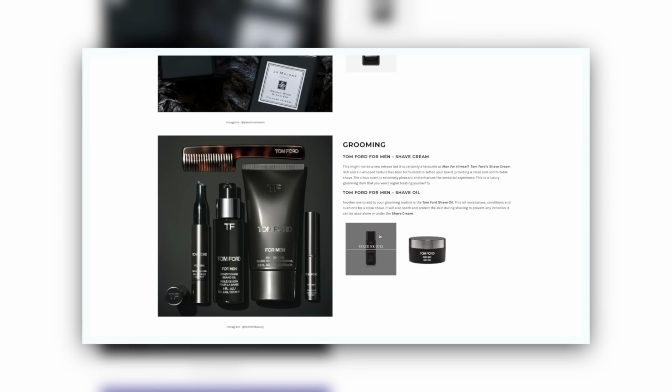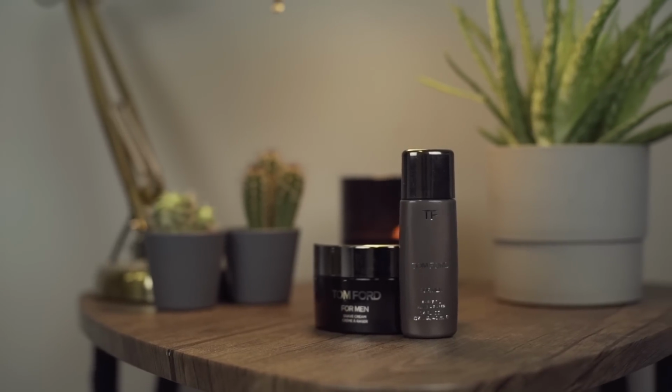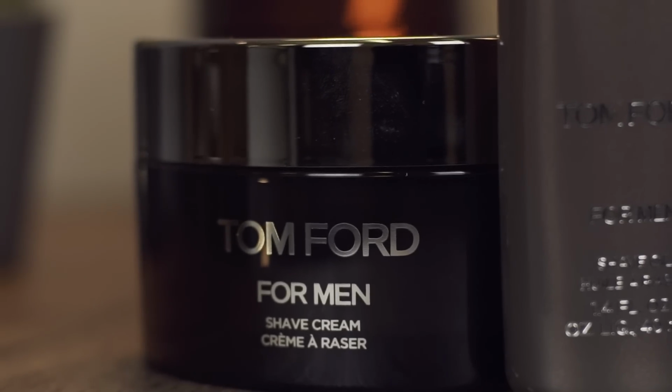Next up are two products from Ford Grooming. Again, not cheap, but you've worked hard all month. Get your eyes on the prize and go for one of these. The shave cream is so thick, so luxurious, and it gives a super close and clean shave. It's got an amazing minty scent, and actually, you can also use this as a beard mask.